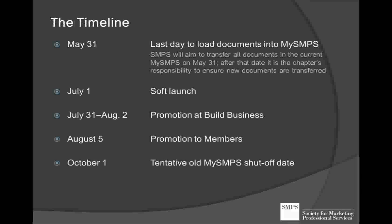So it's a big task, and what we're saying is after May 31st, if you need to upload a document to MySMPS, we ask that after June 1st on, you just make sure that it gets caught over. We'll try our best to make sure that we get those new documents, but I would encourage you to stop uploading around May 31st, and we will do a check and make sure we've got everything then. And then from then on, hold it until we get into the soft launch.